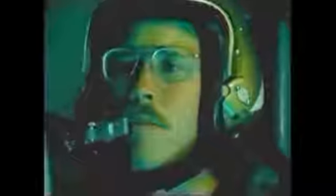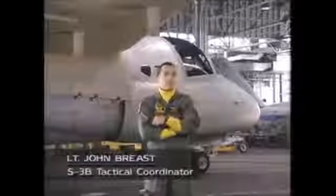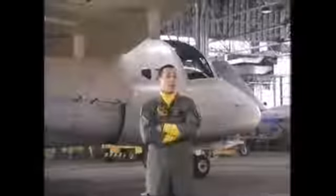Like the Tracker, the S-3A has 4 crew members working together in a coordinated effort to find and track enemy vessels. The pilot is not necessarily the mission commander. Naval Flight Officers, or NFOs, are responsible for keeping a finger on the pulse of the tactical situation. Our position as an NFO really is in 2 different seats in the aircraft, both up front as a COTAC, which is a backup for the pilot, safety of flight, navigation, communications, weapon systems, and then an assistant tactical coordinator.